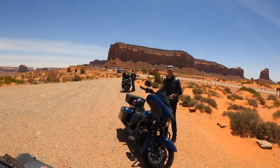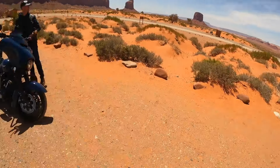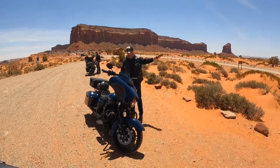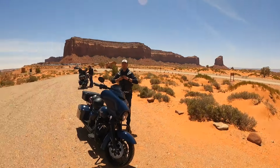We're rolling out then, right? What? We're rolling out. We're gonna go over there and find food. It's on the road? Okay, perfect. Oh, where those buildings are by those rocks.